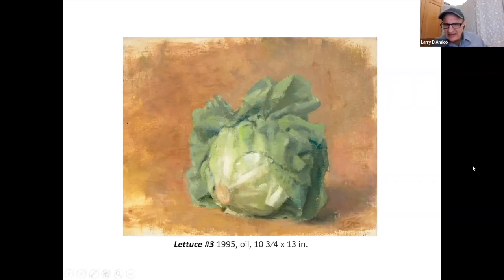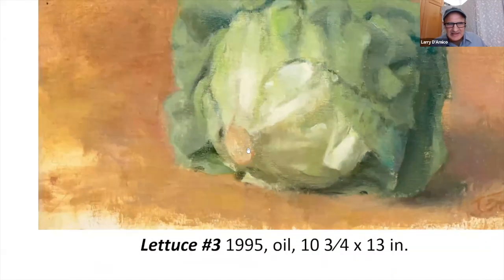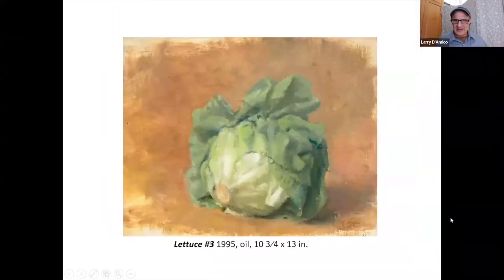Let's see if I've got the zoom. Okay, I want to come in here and you see that little hint of red in the bottom of the lettuce head, and you can see that reflection of the ground color up into the leaves. He did a lot of these fruits and vegetables, really quick paintings.